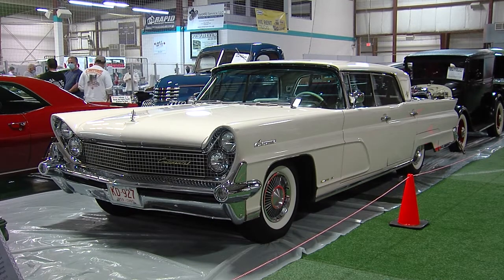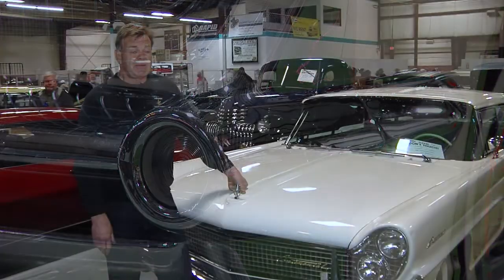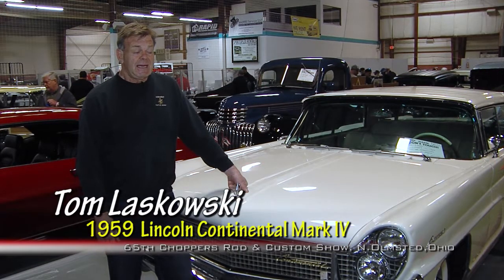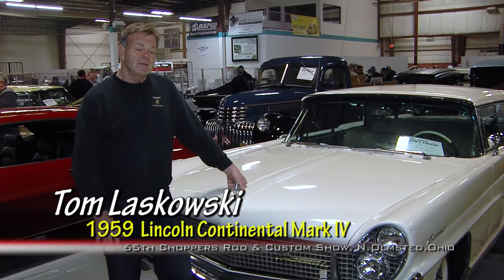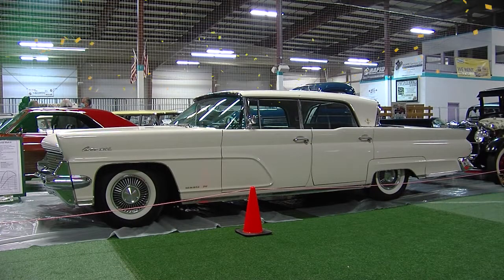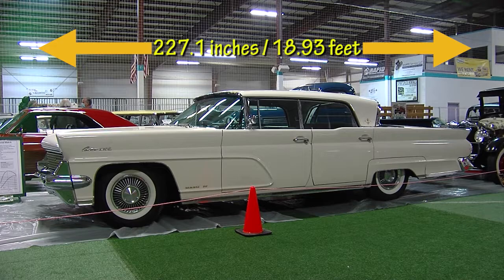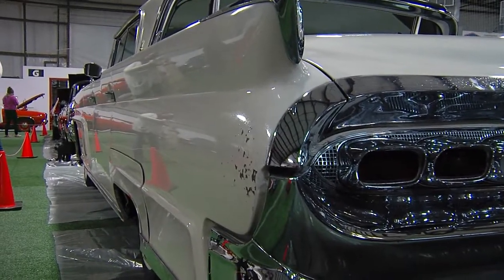This was an expensive car because an average car was around $22,200 back then. So this was 3 times the cost of an average car. Here at the show there's a Cadillac, and that went for around $5,700. So this was a little more expensive. Well, lengthwise, it's almost 3 times as long as many cars. Yeah, it's true. It's almost 19 feet long, 227.1 inches. Why did you want the Continental Mark IV?